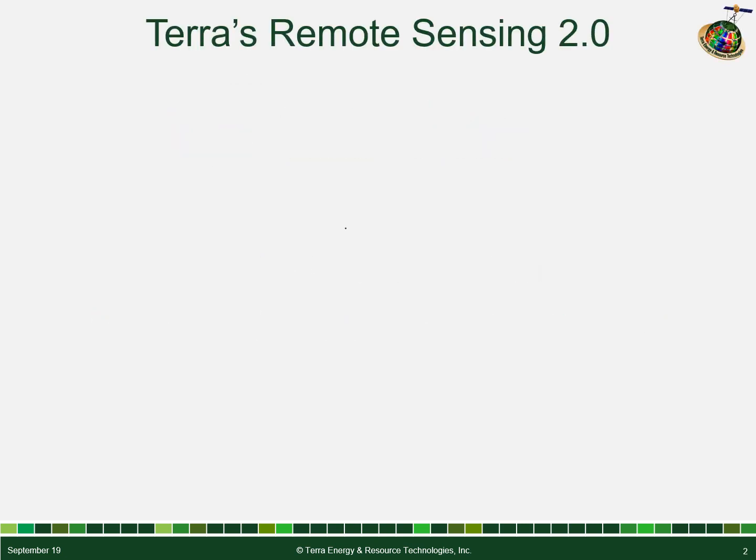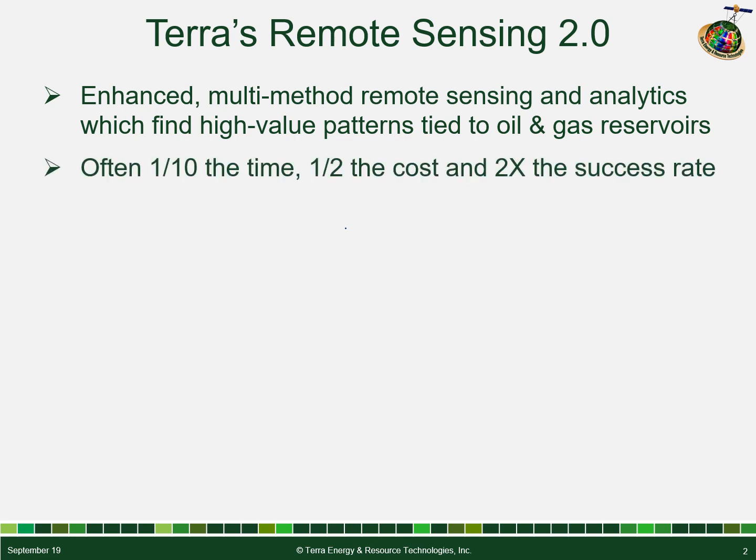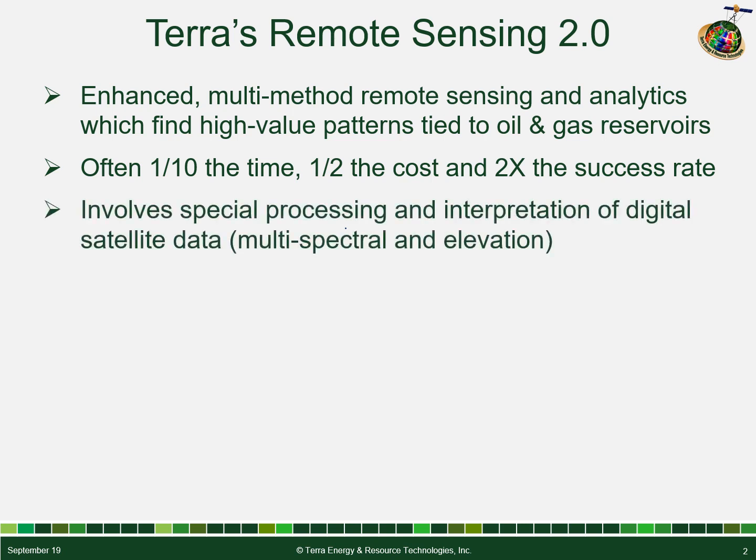In this video, I cover Terra's enhanced remote sensing methodology for exploration. It uses advanced pattern recognition on multispectral satellite data, tying patterns in the satellite data to subsurface resources. Using these tools, explorers can expect to get through the typical work program in a fraction of the time, half the cost, and with at least double the success rate.